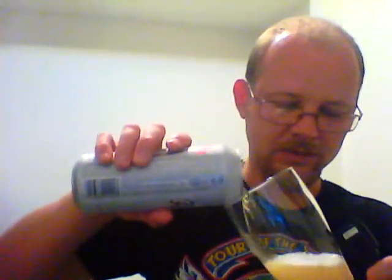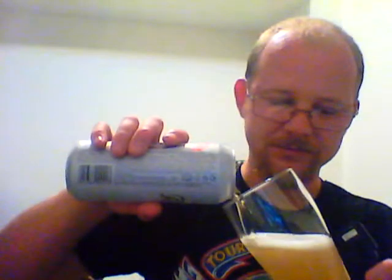It's at 4.8% alcohol by volume. This was a pretty good deal because everything else in this particular store is quite expensive. This is like $2.70, and there's a 20-cent deposit on the super can, so you can pour this one a little bit vigorously. Got the proper Pilsner glass here.